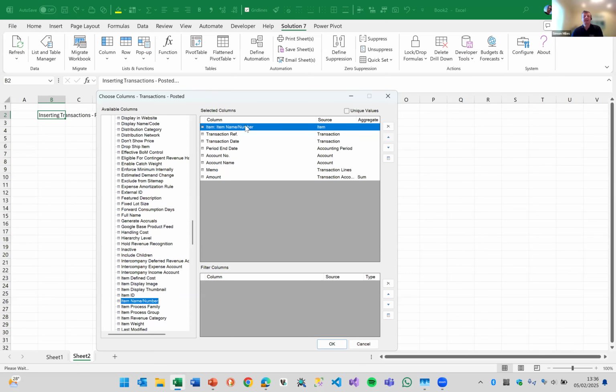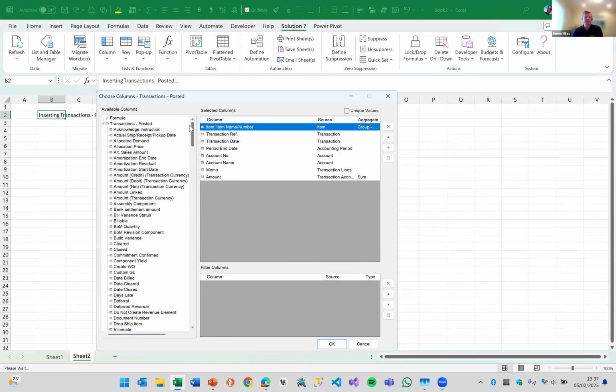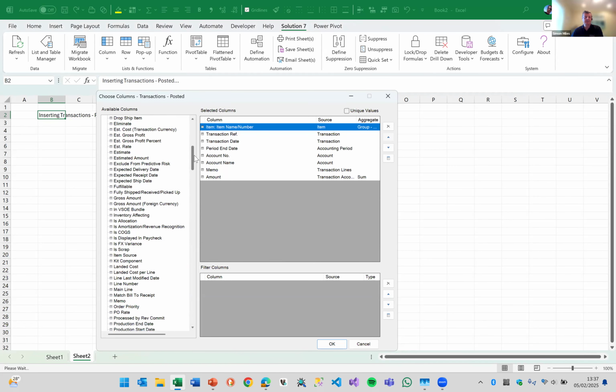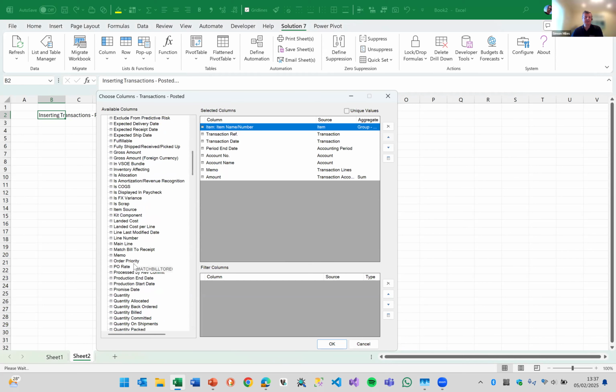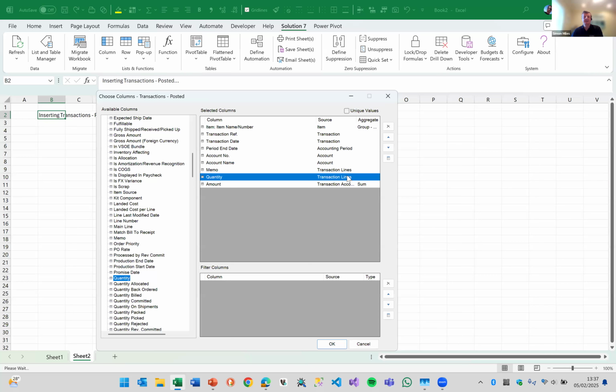And in fact, let me show you how to do groupings as well, and aggregation. If I now double click on that, you can also see that I can apply a grouping to it. So I can group showing the underlying detail, or I can group hiding the underlying detail. Let's do it by hiding the underlying detail. Click OK. Oh, and we also need to pull through the quantity amount, don't we? So let's do that as well. So where's quantity? Quantity, there we go. So let's pull the quantity through as well. And let's sum that.